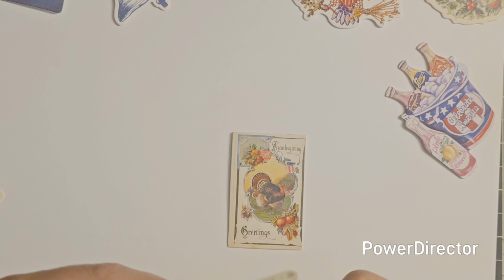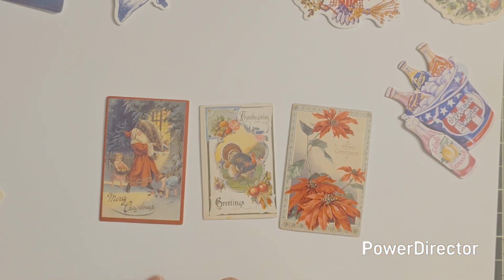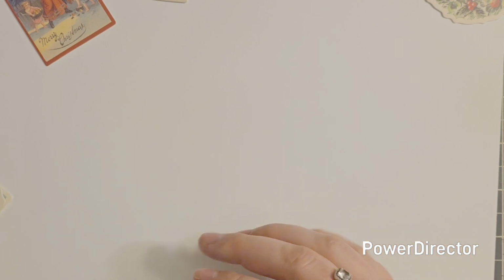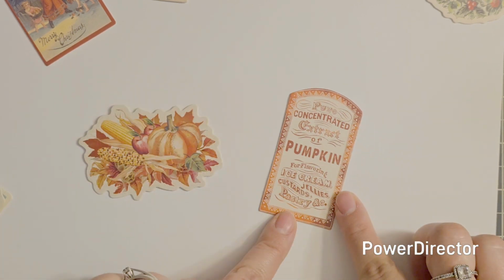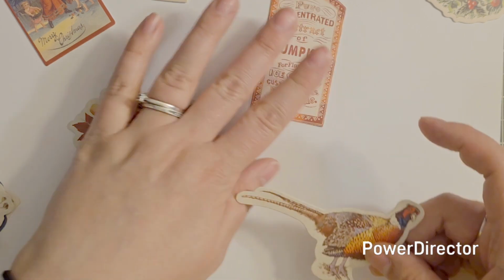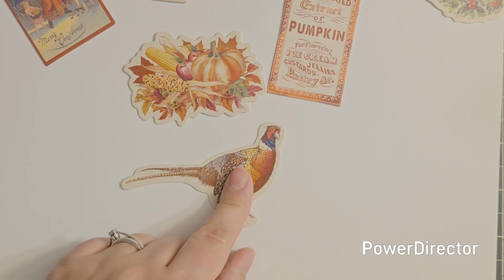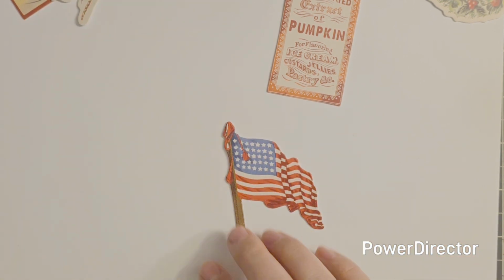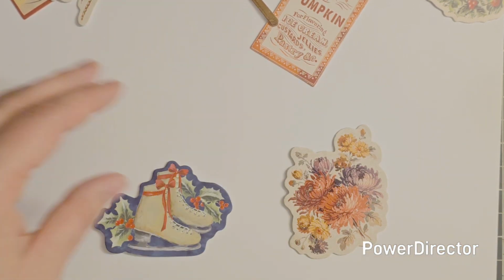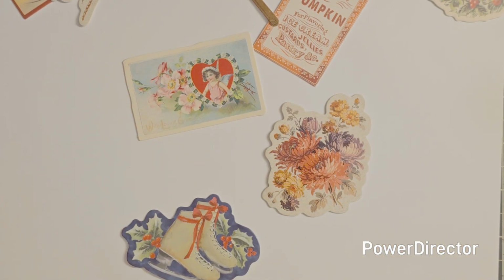Thanksgiving. Little Christmas card. Yeah, those are great for Christmas cards as well. More fall. Pumpkins. What is that? Red-tailed pheasant, or how do you call it? Pheasant? Red something pheasant. Nice flag. Some fall flowers. Yeah, they're all different. That is so cute. Okay, I'm glad I got that.